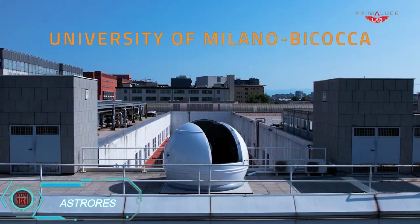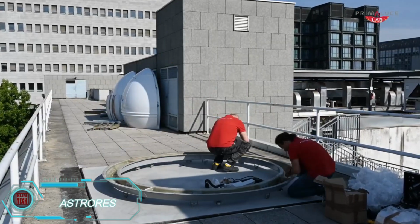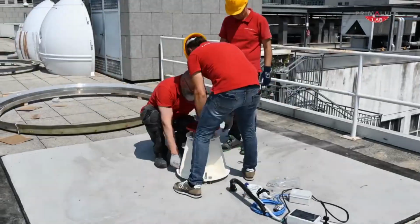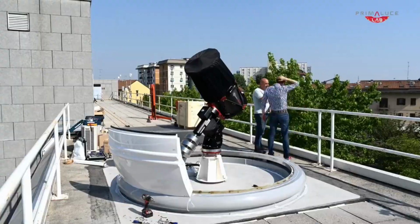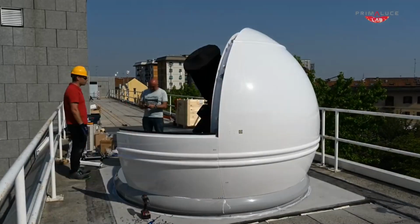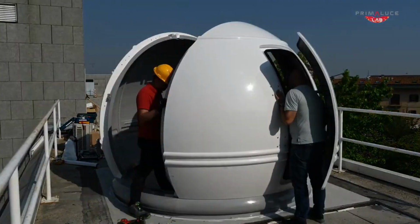If stargazing is your passion, why not take it to the next level with a personal observatory from Prima Luna Lab? This high-tech setup includes a 10-foot dome, a customizable telescope, and all the gadgets you need for remote operation, thanks to their Eagle system. Everything is designed to give you the best possible experience, from capturing stunning images to enjoying the night sky from the comfort of your home.